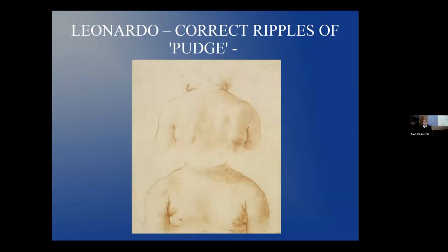This is a drawing by Leonardo in which he probably had someone hold this young child, in which you also get all these ripples in the neck, and in the back as well, front and back, in order to get it correctly. And then you get the separate studies technique.